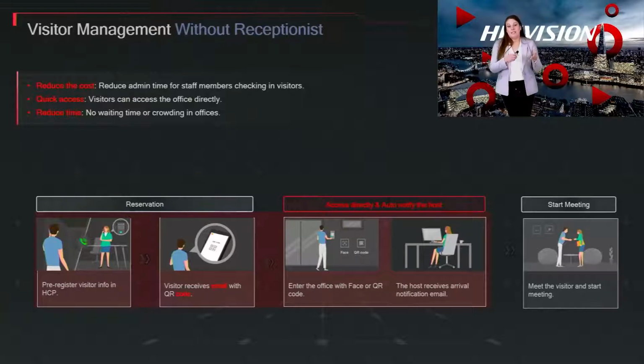If this particular building has got our facial recognition terminals, if you upload a picture into HikCentral, they can use their face to enter the building too. Once that visitor has arrived, they've scanned through whichever door they're going into, you will then receive an email to say they've arrived. You can then go and put the kettle on, make sure the lights are on in the meeting room, you can react.